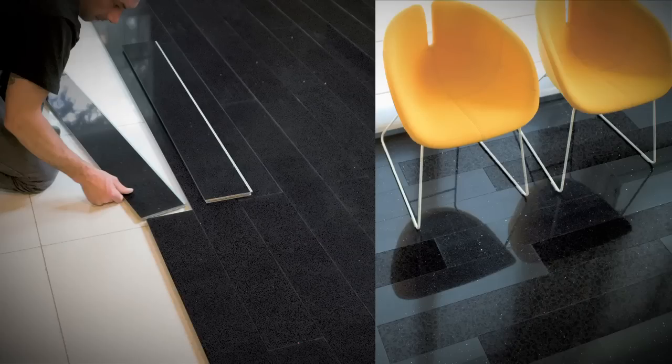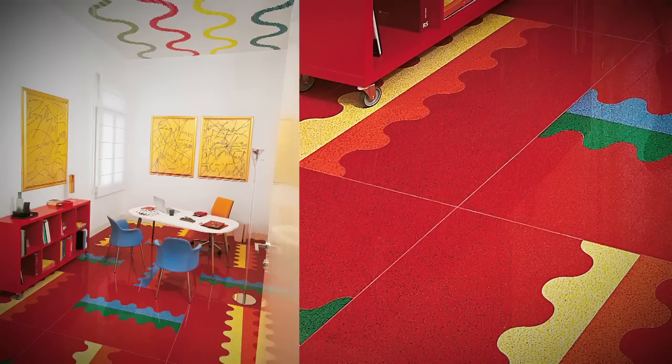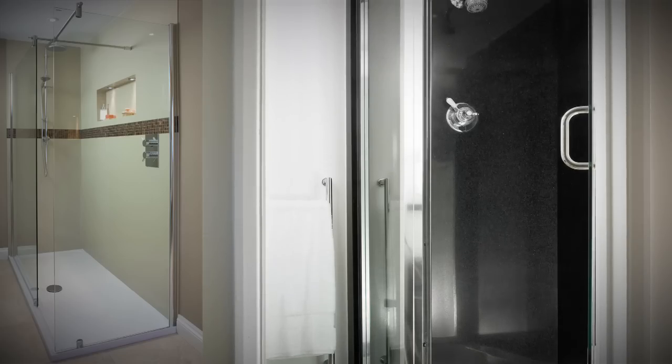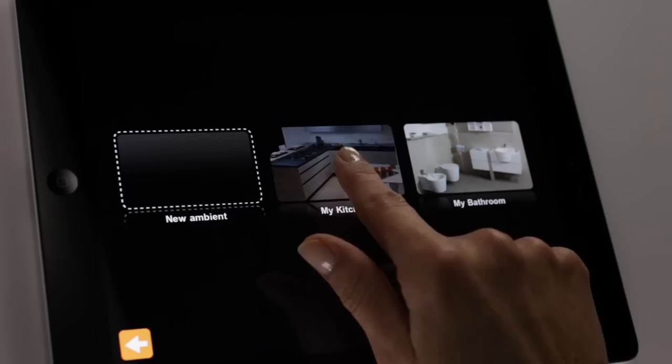From the multiple material potentials offered by teak that simulate elegant parquet effects, to the imaginative texture of the agglomerates patterns, to the smart usage of the large 300 by 120 centimeter size slabs for shower walls and floors. A universe of combinations, a universe of sensations.